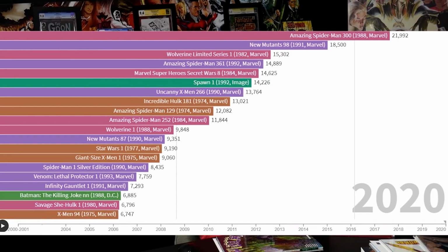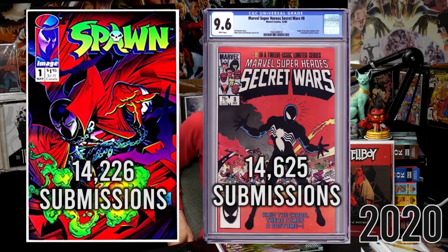Kicking out the year 2020 with a kind of newcomer to the top of this list, we have ASM 361 approaching the top just above Spawn #1 and Secret Wars 8 at a near 15,000 copies submitted for grading. Carnage is coming to theaters soon, and collectors are actively submitting ASM 361 in preparation for his appearance. We also see Wolverine issue #1 from the limited series hit just above 15,000 at the #3 spot.